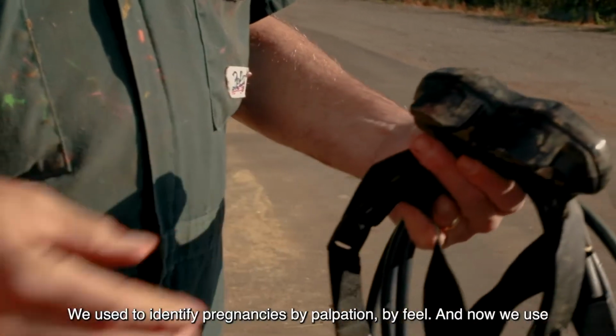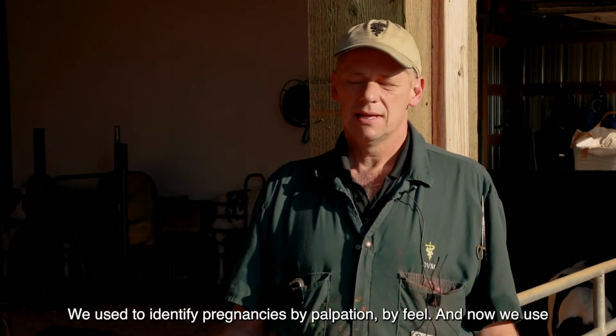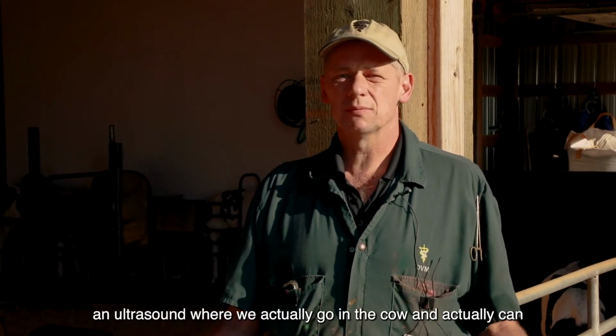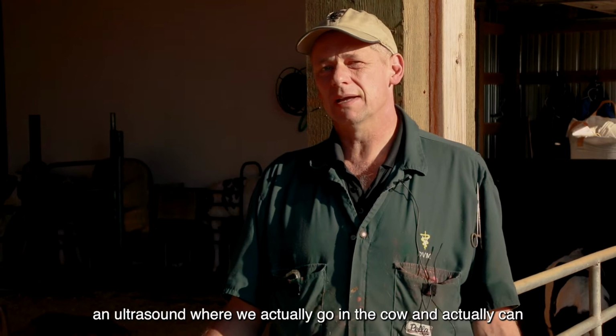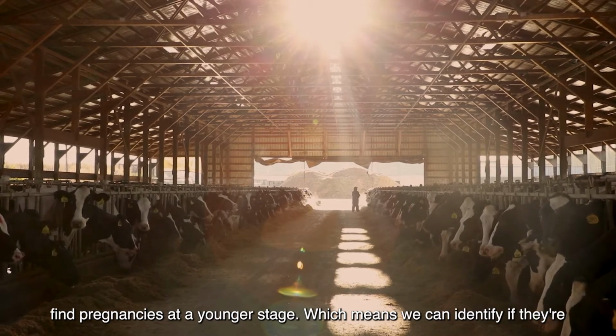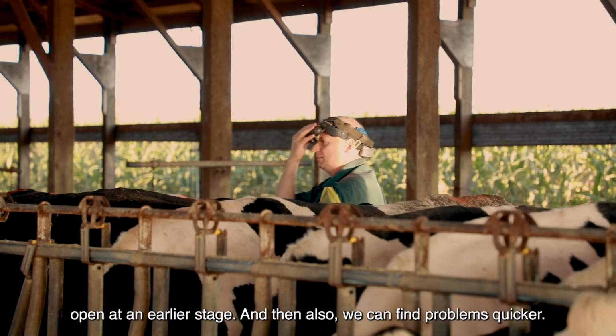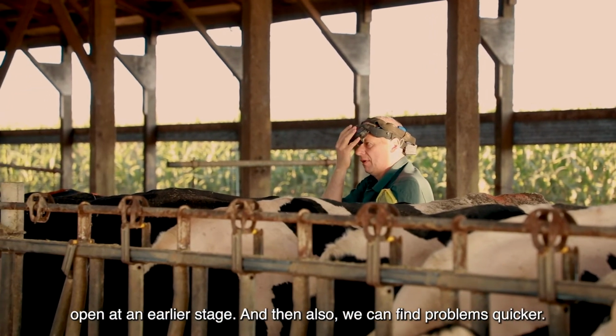One of the coolest technologies in the last 15 years has been the development of using ultrasound. We used to identify pregnancies by palpation, so by feel, and now we use an ultrasound where we actually go in the cow and can find pregnancies at a younger stage, which means we can identify if they're open at an earlier stage, and then also we can find problems quicker.